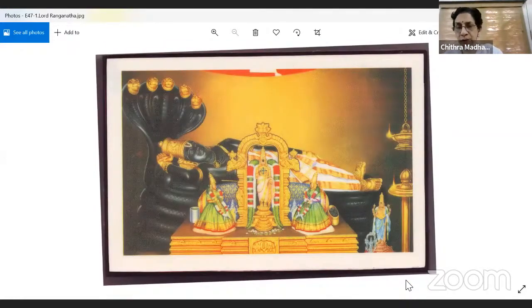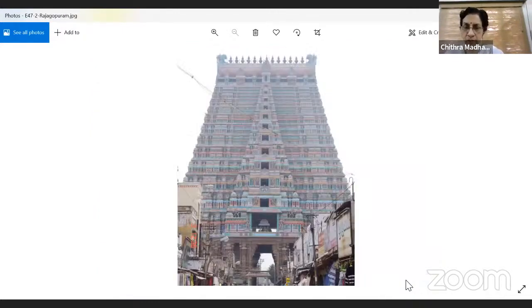We go to the famous Ranganatha Swami temple on the island of Srirangam. This is the main Gopuram leading into the temple today. Why I'm showing you this is because there is an inscription in this temple that mentions that there was a library inside. Now, why would you have a library? Because it was also a center of learning. Otherwise, no need for a library.